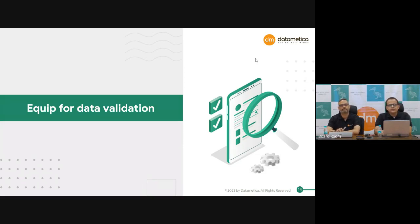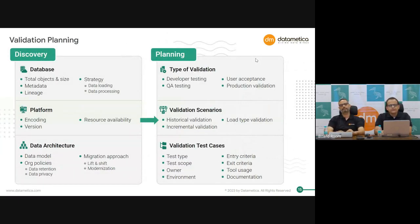With that context, what I'm going to talk about is how you equip yourself for data validation. The first step is you have to plan for your validation. Planning has two different dimensions. The first dimension is you need to know your data better so you can validate it in an efficient manner. That comes under discovery. The second is that you plan your entire validation cycle.